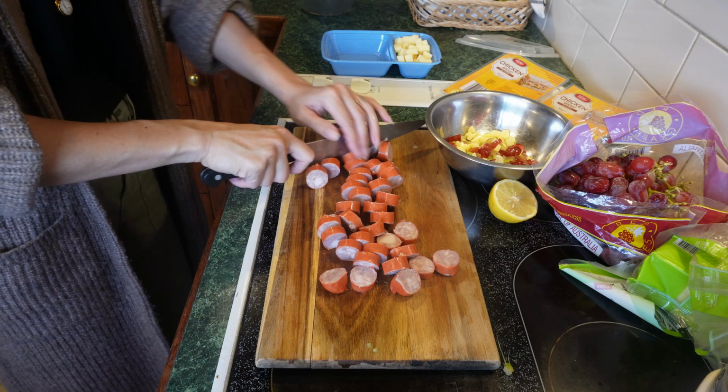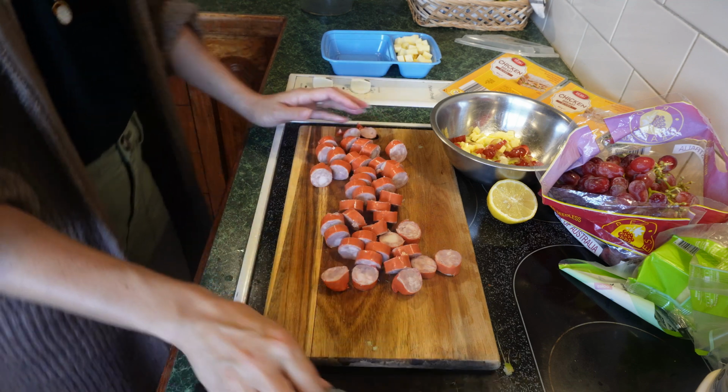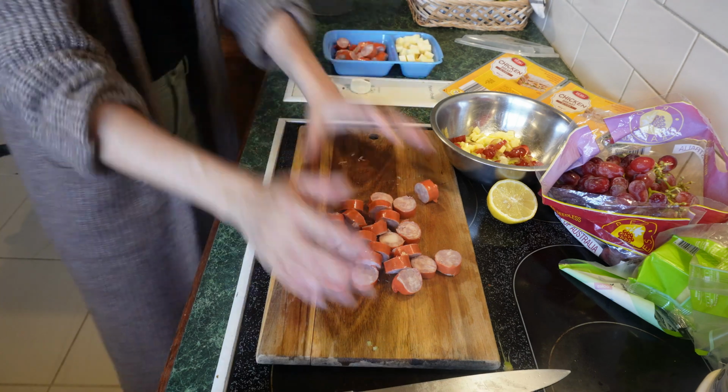Do you do that, or do you stay up late and do their lunch boxes the night before? What do you prefer to do? I just feel like it's so much easier to do a grab and go.